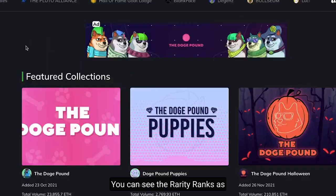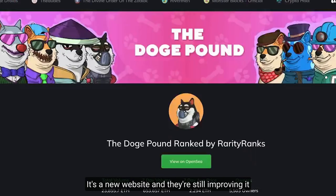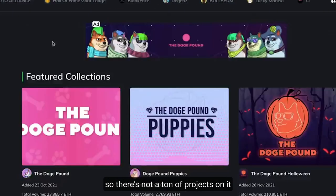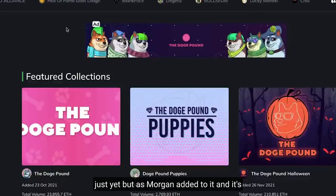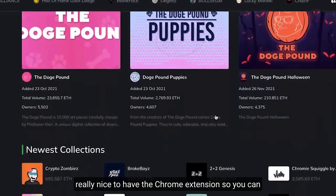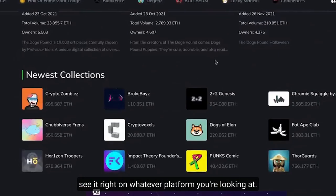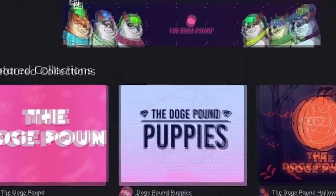You can see the rarity ranks as long as they're on the Rarity Ranks site. It's a new website, and the team is still improving it, so there's not a ton of projects on it yet, but more are being added to it, and it's really nice to have the Chrome extension so you can see it right on whatever platform you're looking at.